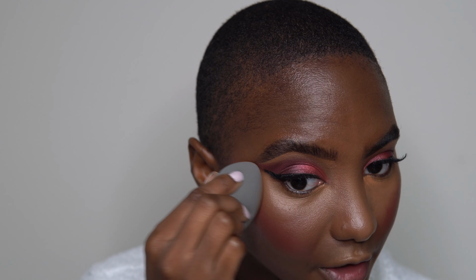For this part, I'm going in with my beauty sponge, and I get these from Real Techniques, from Ulta, anywhere. I really like beauty sponges, but I'm just gonna use this part to blend out that highlight because the beauty blender just does a really good job at melting everything together.